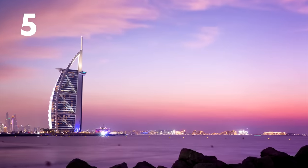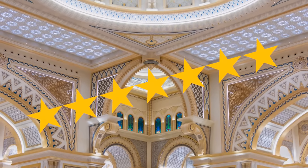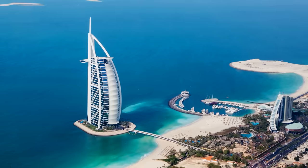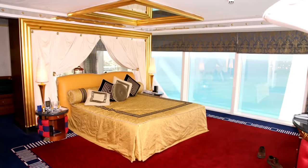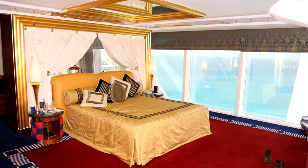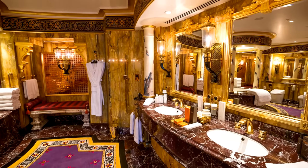Number 5. Burj Al Arab. The world's first 7-star hotel, this sail-like building sits on its own man-made island. It has 202 rooms, ranging in price from $2,000 to $24,000 a night.